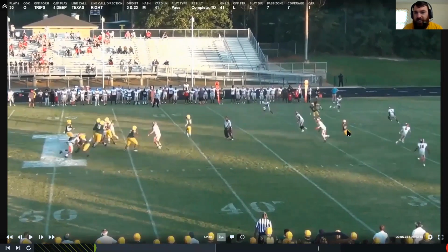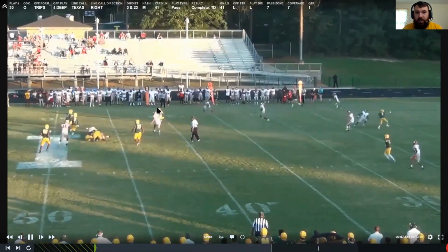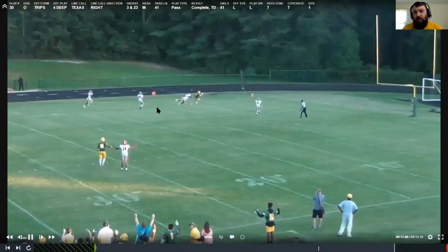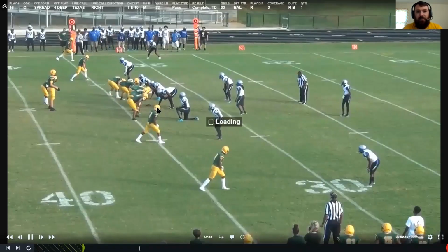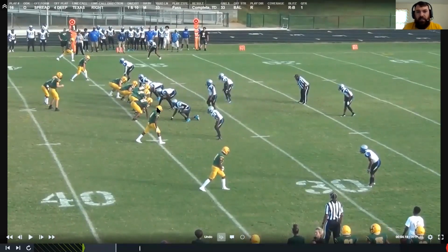So you see initially here, we got a curl there, and this guy's working to curl on the outside. Again, got to coach up our guys better, got to be able to throw the drag, but, no bunting, right? So that was just scramble drill, and that happened a lot. I'm not going to sit here and try to say like I'm this great coach, because I'm not. Just get the ball to your athletes and let them make plays.